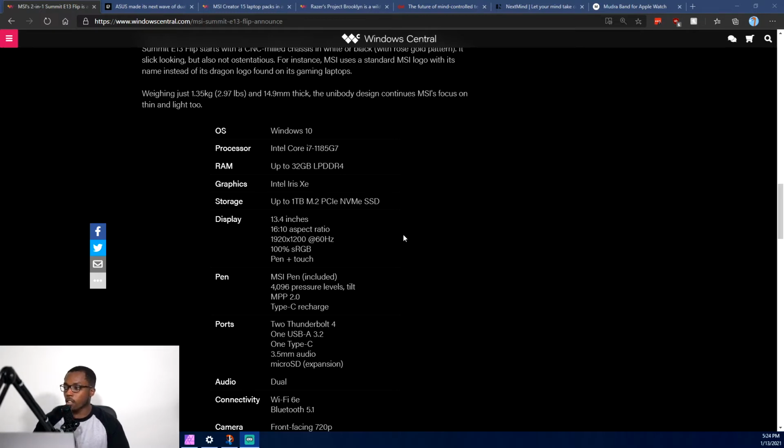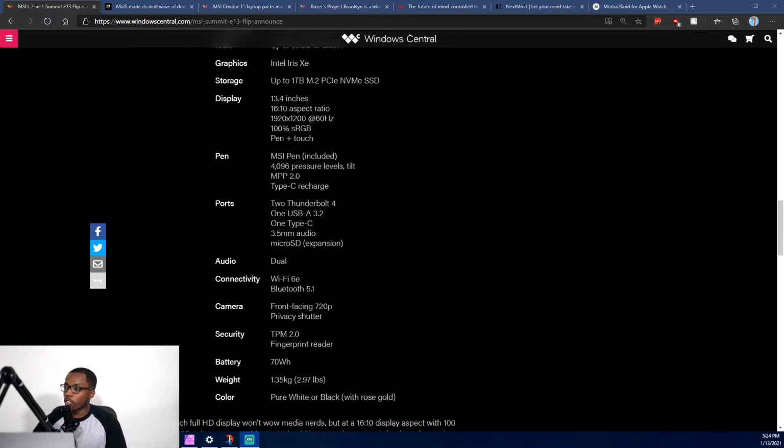It has a pen. It's called the MSI pen, and it's included. It comes up to 4096 pressure levels and tilt, MPP 2.0 and USB Type-C recharge, so you can just plug it into a Type-C port and it'll recharge. Going down further to the ports, it has 2 Thunderbolt 4 ports. So one of the trends that we're seeing at CES is that most computers now are being updated to Thunderbolt 4 versus this Razer Blade 2019, which is Thunderbolt 3.